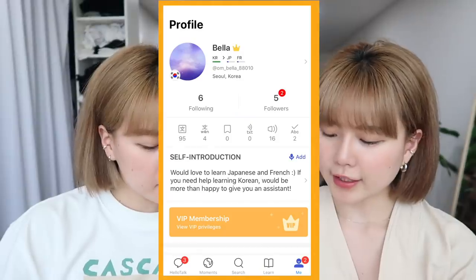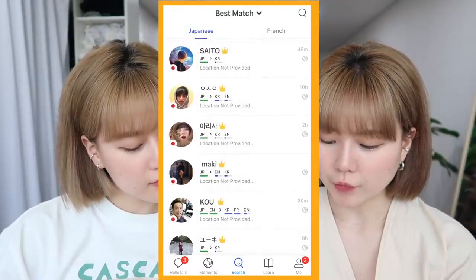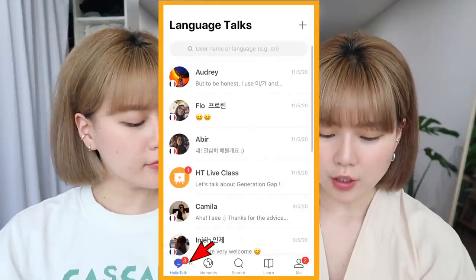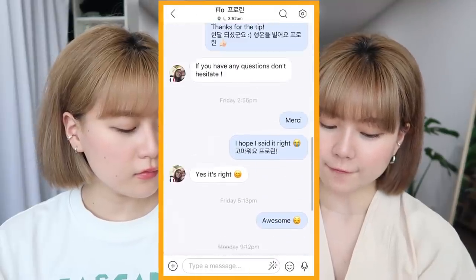This is my profile. And basically, here my native language. Oh my god, your name is Bella? Yeah, my name is Bella. Here, my native language is Korean, and the language that I want to learn is French and Japanese. Then if you go to the search menu right here, the app will give you a list of users who you can be a language partner with. So here you can find best matching language partners who speak Japanese but want to learn Korean. That way, both me and my language partners can help each other learn each other's native language. So here, if I go to HelloTalk, these are the list of language partners that I have who help me learn French and Japanese. For example, Florin is from France, and she has been helping me with learning French. I think this is a really cool way to make friends around the world.